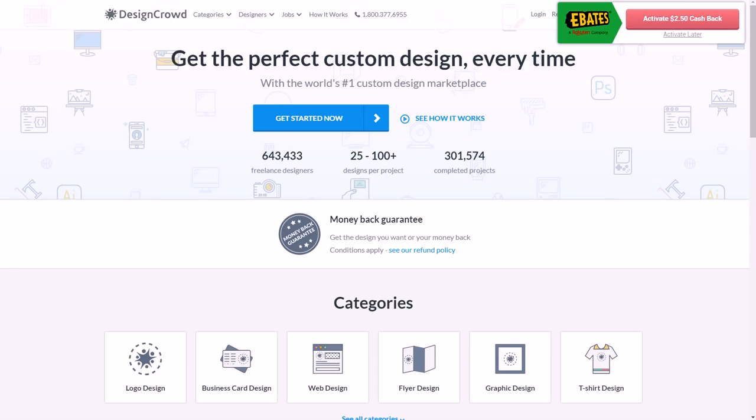So 99 Designs is one of the better ones because they also attract very wealthy clients. Design Crowd is also another one that's a direct competitor to 99 Designs. Design Crowd has all kinds of projects, all kinds of designers, and it's built specifically for graphic design and web design.